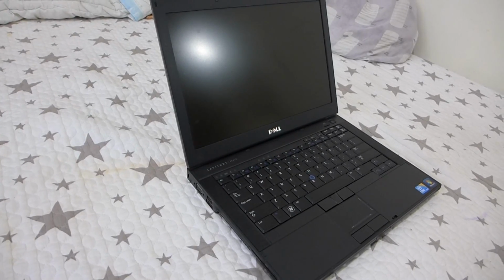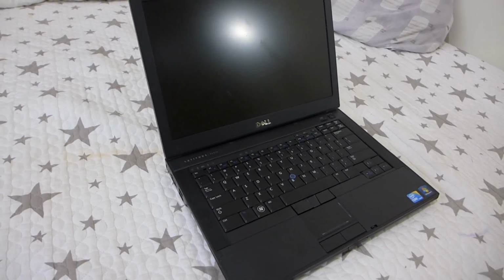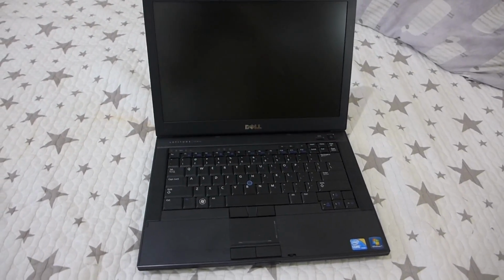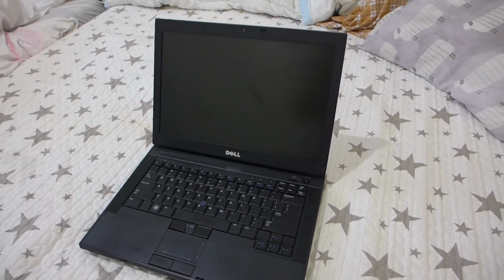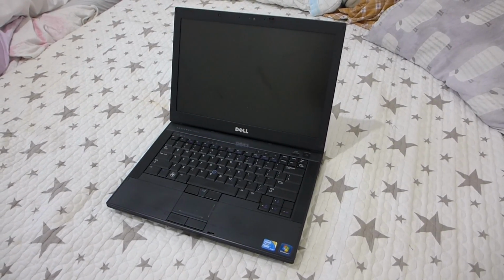This laptop originally came with a standard keyboard, original Dell battery, a webcam, and no hard drive with a missing caddy of course. I don't get why people can't be bothered to put the caddy back in when taking out the hard drive from their laptop. Lazy Americans.